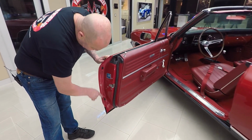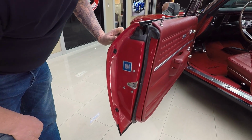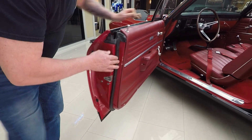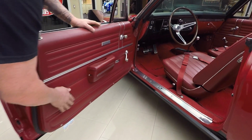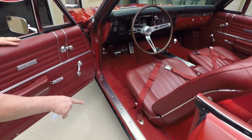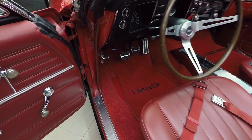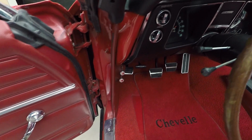And look at the attention to detail here in the door jambs. That latch looks like it was out and restored. We've got new rubber on the doors. The door panel looks good. The armrest looks great. Even the threshold there looks awesome. And look at those door jambs. Look at the paintwork in there. Attention to detail in a car is off the hook.